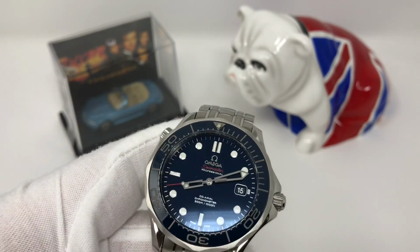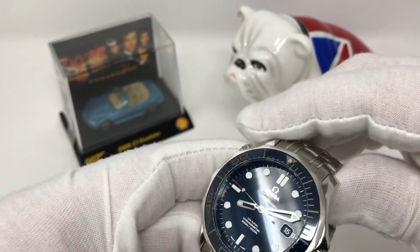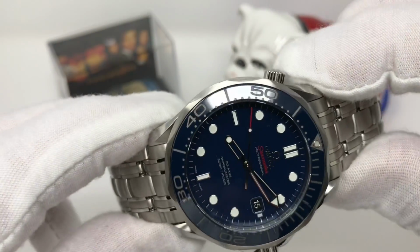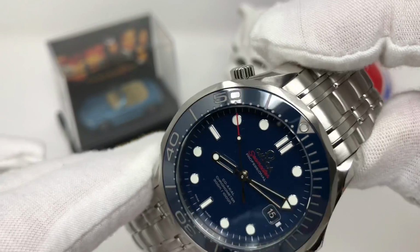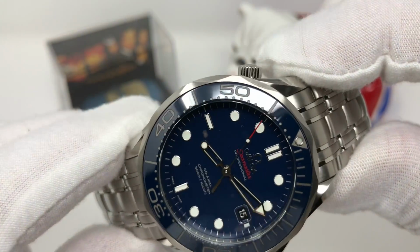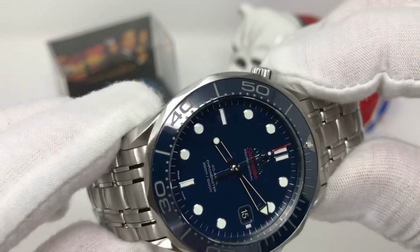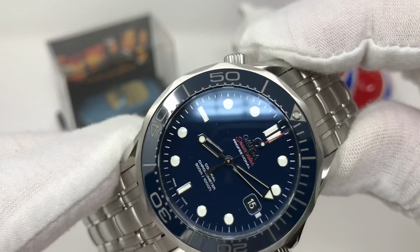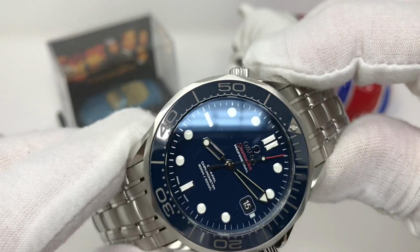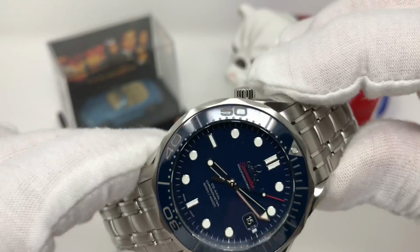The domed anti-reflective sapphire is beautiful and allows you to genuinely enjoy this beautiful lacquered dial. I have to apologize if I occasionally catch the glare of the lights. I'm really trying very hard to maintain the position of the watch, which allows you to properly enjoy the dial of the watch.